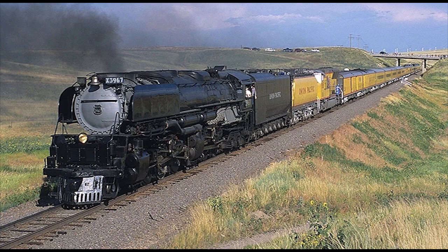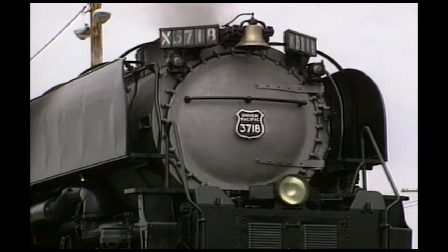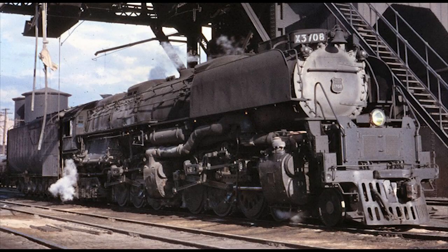During that same 1993 excursion, for its third and final masquerade, the 3985 was renumbered again to number 3718 for a what-if scenario. What if number 3985 had been converted to burn oil back during the steam age? You see, between 1945 and 1952, Union Pacific had converted 18 of their heavy Challengers, numbers 3930 to 3937 and 3975 to 3984 to be precise, from burning coal to oil.